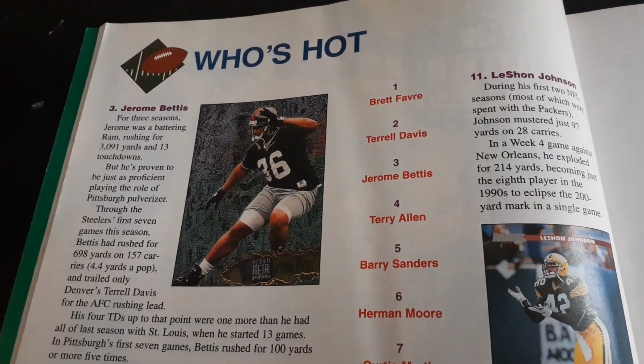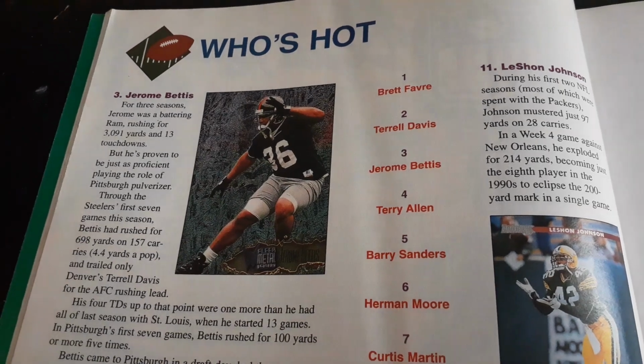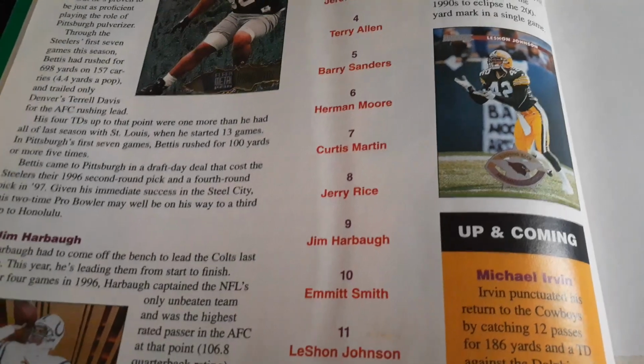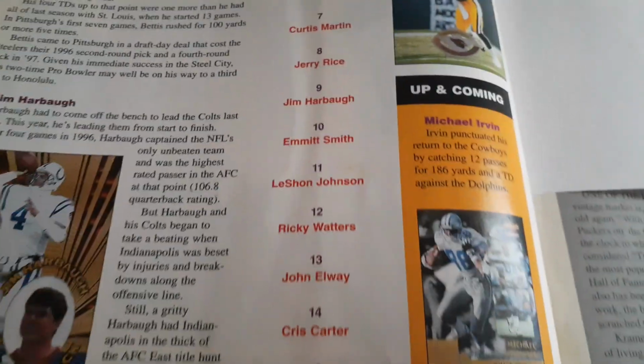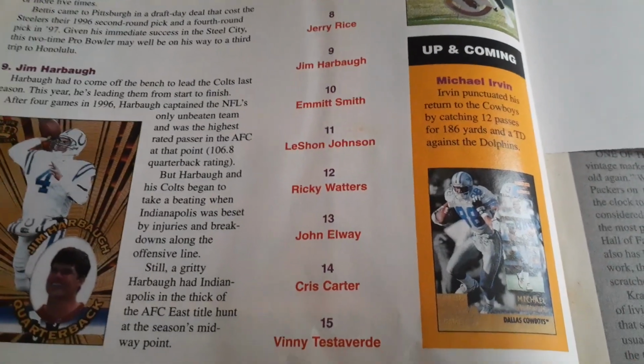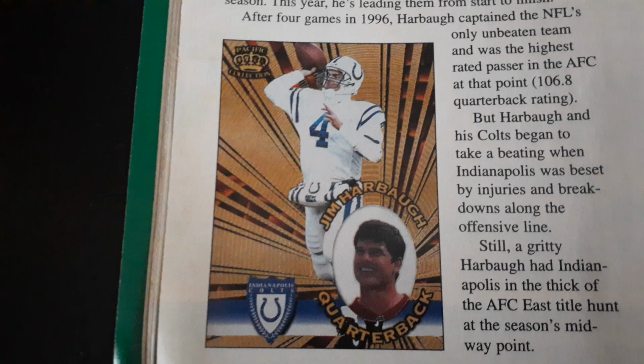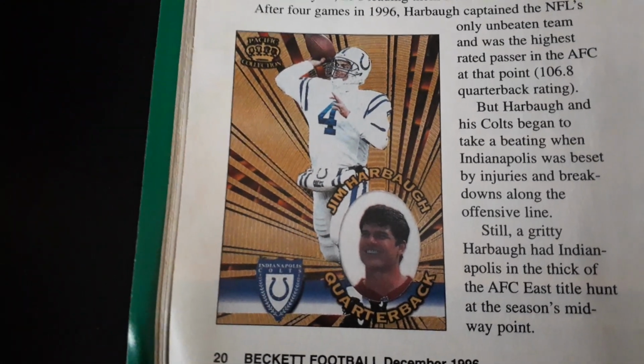1996. Number 2, Terrell Davis, Jerome Bettis, Terry Allen, Barry Sanders, Herman Moore, Curtis Martin, Jerry Rice, Jim Harbaugh, Emmitt Smith, LaShawn Johnson, Ricky Watters, John Elway, Chris Carter, Vinny Testaverde. Of course, some of these guys you've heard of.